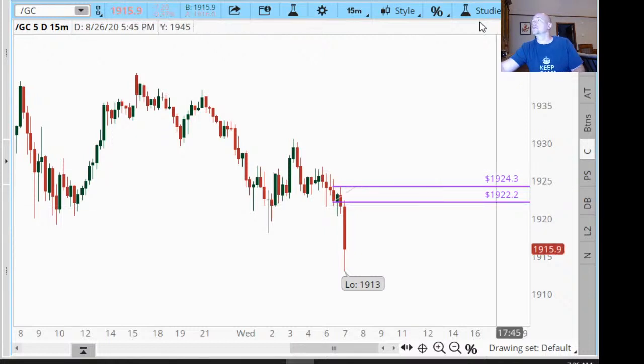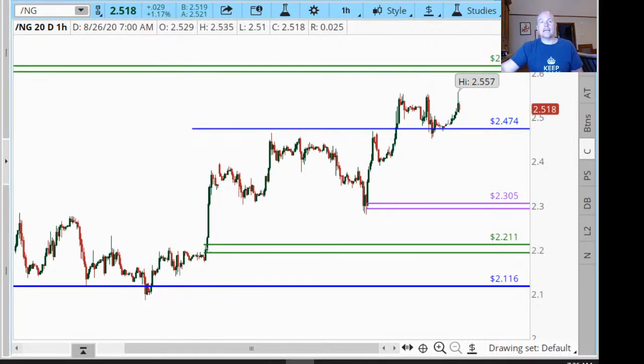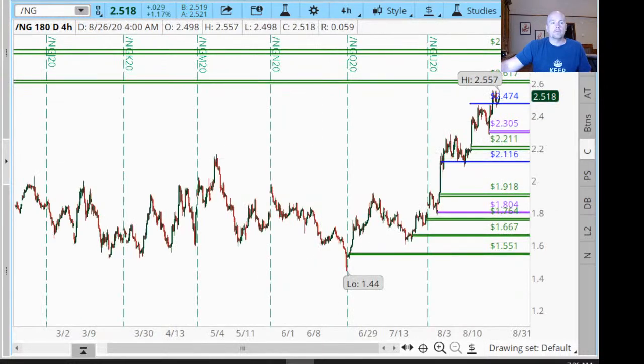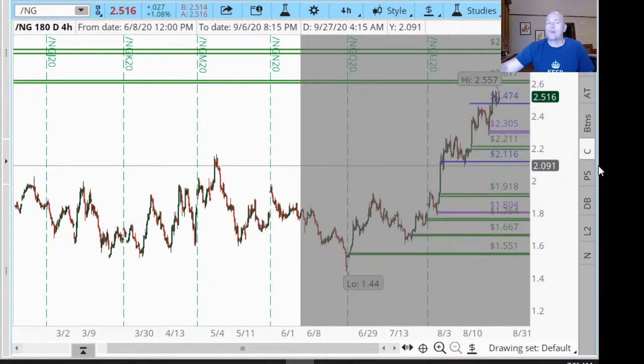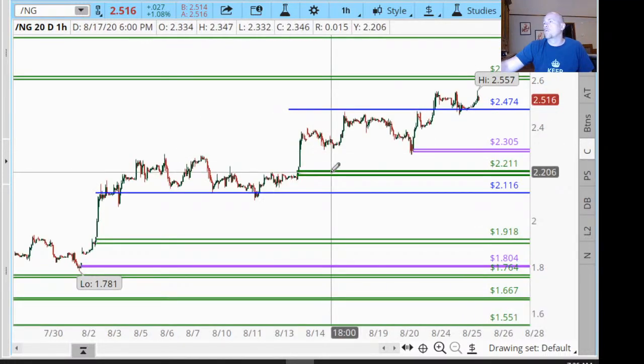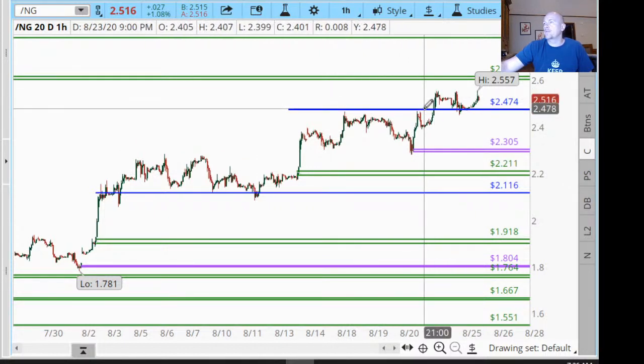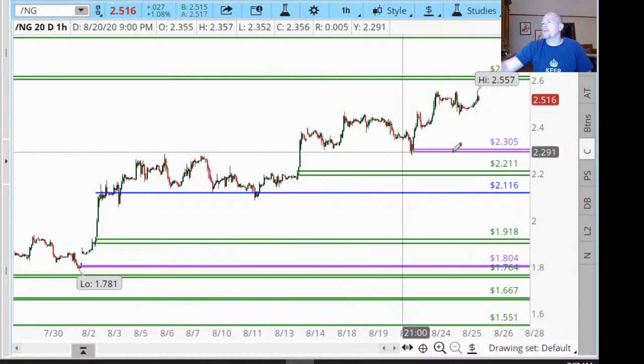All right, next, let's go ahead and take a look at nat gas. So when I look at nat gas, what am I seeing here? When I take a look at the 4-hour, what is my overall 4-hour trend direction? Okay, so my overall trend direction on here clearly is very much up, right? Clearly very much to the upside on our 4-hour chart. When I go to the 1-hour, we had a breakout level above this region. The breakout gave us a little bit of a run, and now we've got supply up above us.